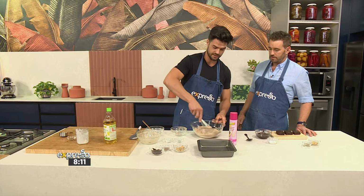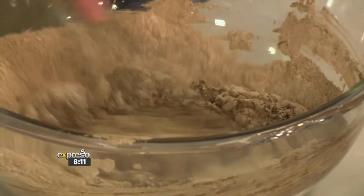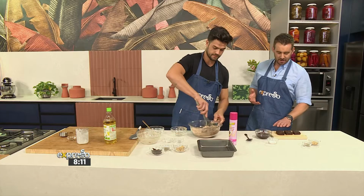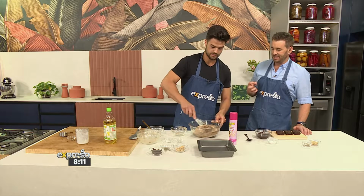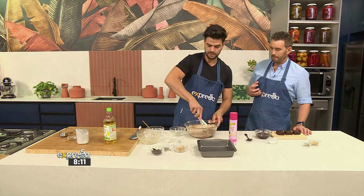So this goes into the dry ingredients, either way. Give that a quick whisk. So this is where the magic happens here. Oh, lovely. Comes together so nicely. Dense, because it's always that balance of like, you need a little bit of crisp on the outside, but it needs to have that like gooey density. So that's what we're getting to here.